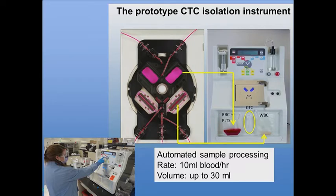This is how the blood plugs into this chip. You basically have an adapter, and again, you can see the blood flowing in here and coming out here. We now have an automated machine that will process. Blood comes in here, out comes the red cells, out come the white cells, and then the product is in between.